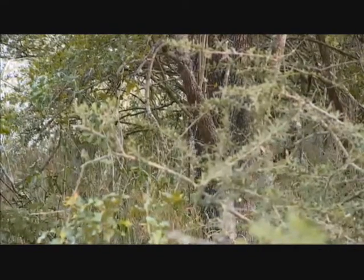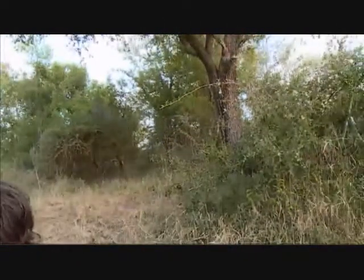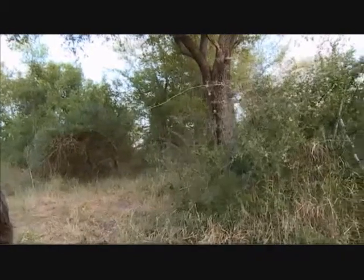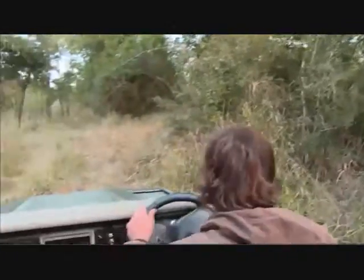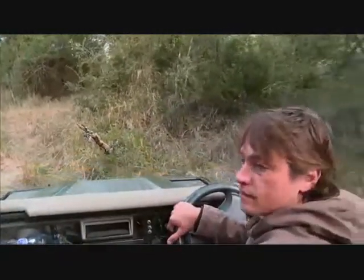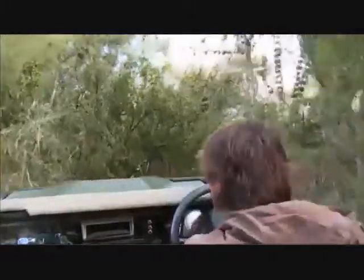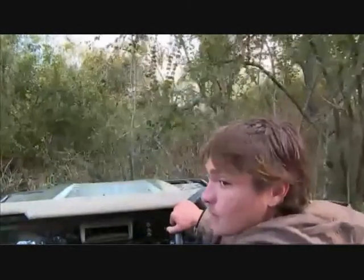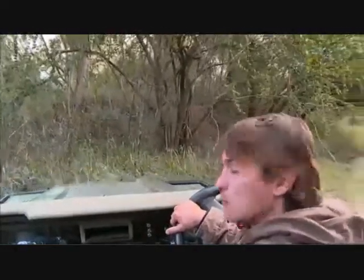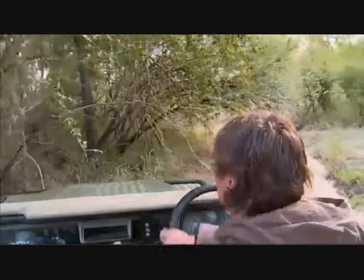I'm going to try and go up from the top, see if he pops up. I'm going to have to do a massive turn around to go out the way I came. The joys of the short wheelbase. We can turn on a tikkie. Oops. Oh, nearly. Oh, we got a stick stuck in the wheel arch. Hopefully it'll come out now. There we go.